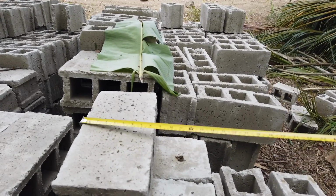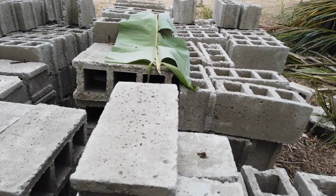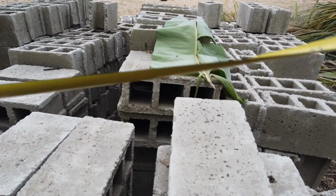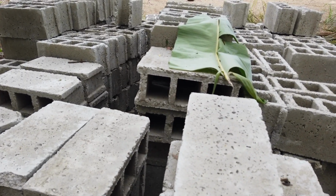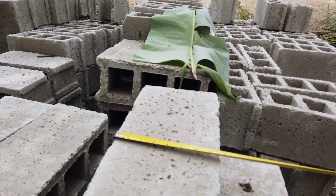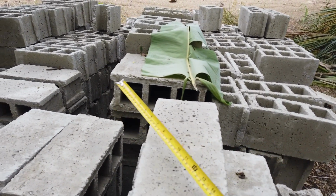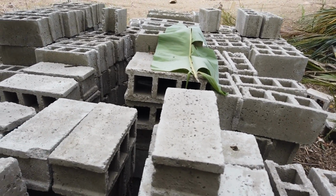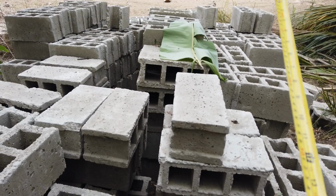Now the width, there, I'll just make it closer. And there, that's 7.5-inch width. So I'm going to calculate how many hollow blocks he's going to need later.